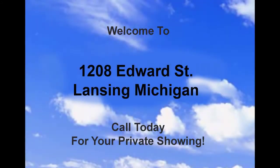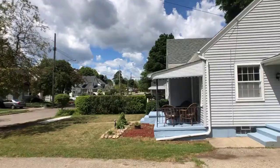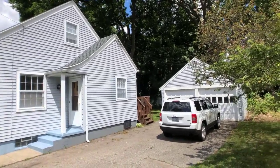Welcome to 1208 Edward in Lansing, Michigan. This home features a 1-year home warranty for your peace of mind. This is a 3-bedroom Cape Cod with a 2-car garage.